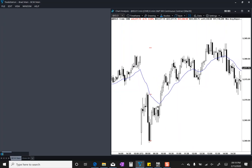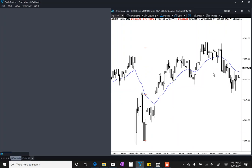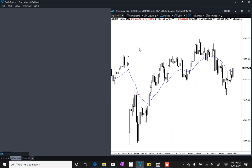We started rallying, started channeling, went sideways. Now we're in a trading range. So overall, interesting day. The open of the day was probably, as with most days, typically look for a swing trade on the open. It's your best bet most of the time.